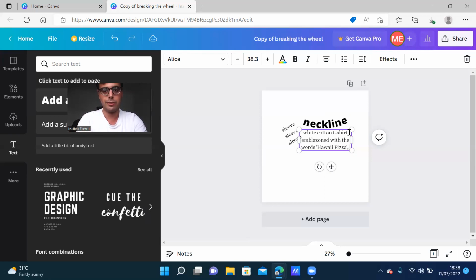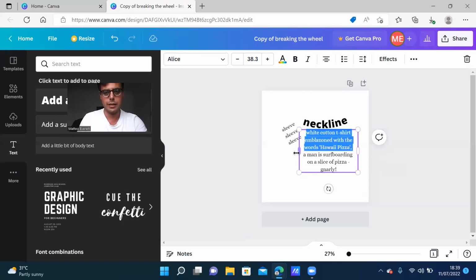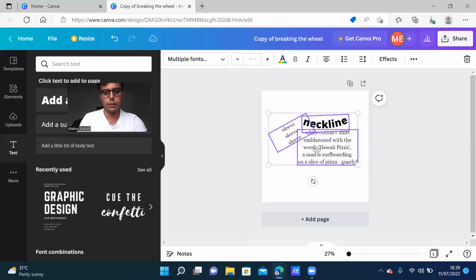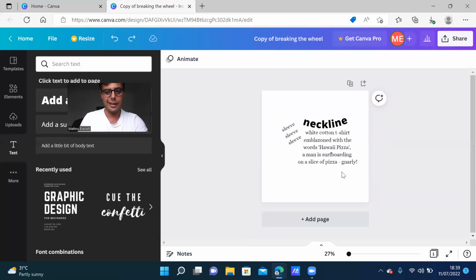Hawaii pizza, a man is boarding on a slice of pizza, gnarly. And then I will just extend this text box a bit, so it looks like it finishes the way a t-shirt would.